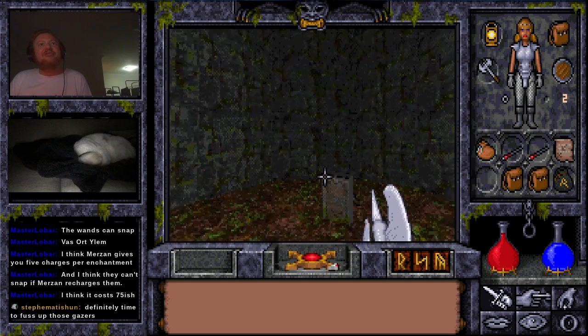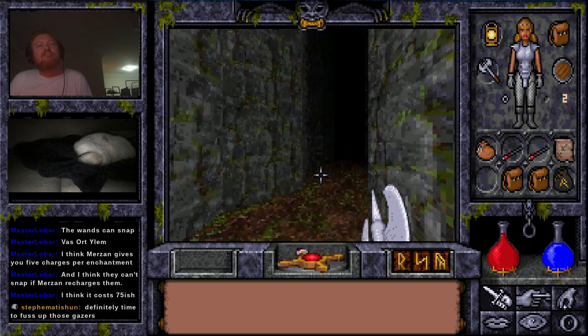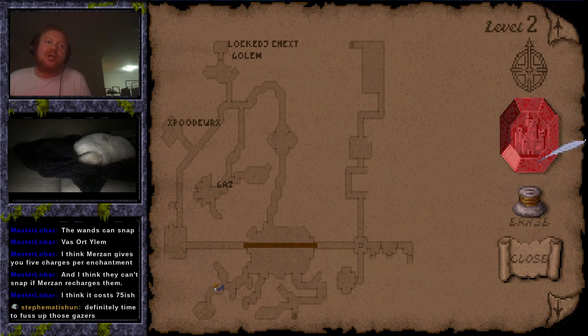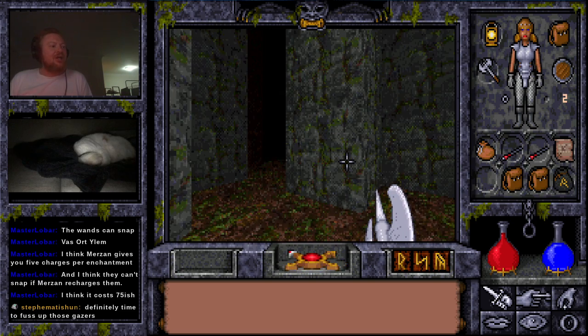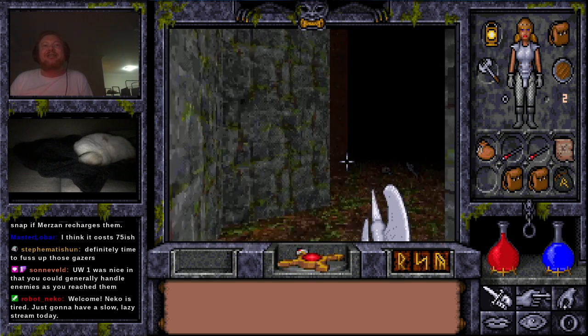Yeah, there's this grave. Seems to be everywhere. Okay, there's a passage to the right there, maybe. Or it could just be a dead end that we didn't walk into enough for the auto map to register. Underworld 1 was nice in that you could generally handle enemies as you reach them. Hello, Sonneveld. Welcome in.